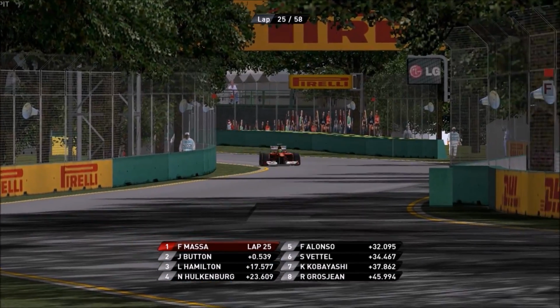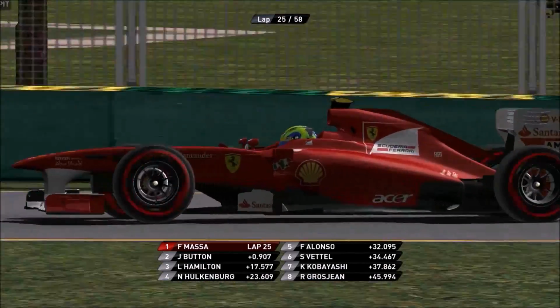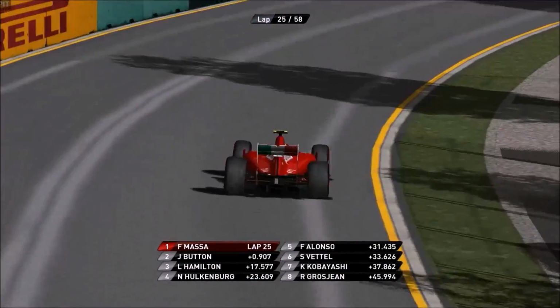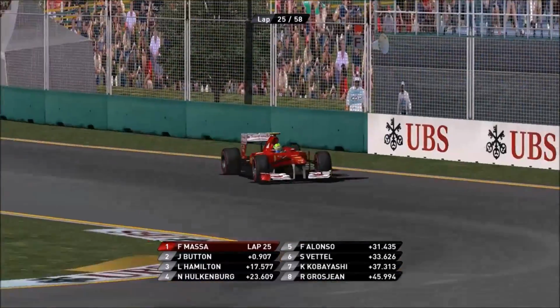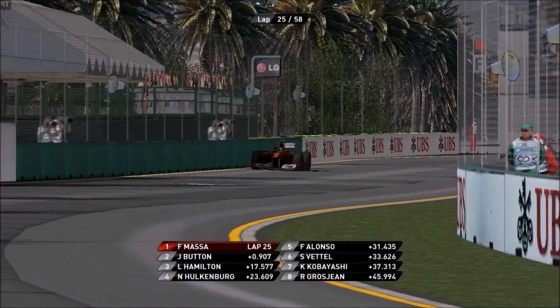Is Felipe Massa in the lead, and with this new set of FF1M graphics and his new look, we get to see, is it the new tyres or is it the low fuel? For the past few seasons now, it's been the new tyres which has proved the greater effect.